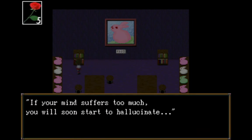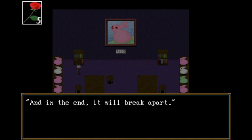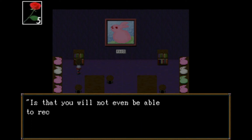Ruin of the heart. If your mind suffers too much, you will soon start to hallucinate. And in the end, it will break apart. And more worrying yet is that you will not even be able to recognize that fact.